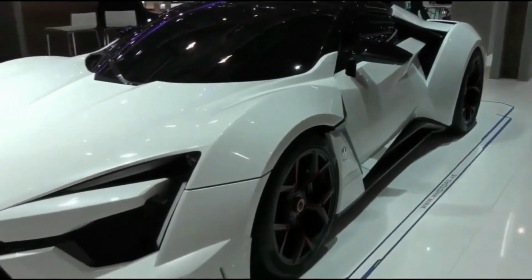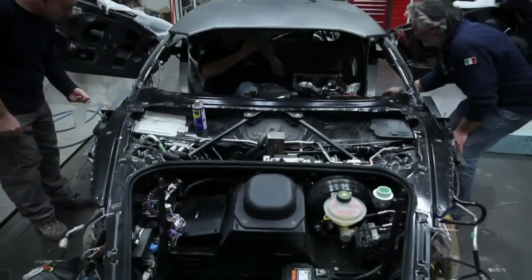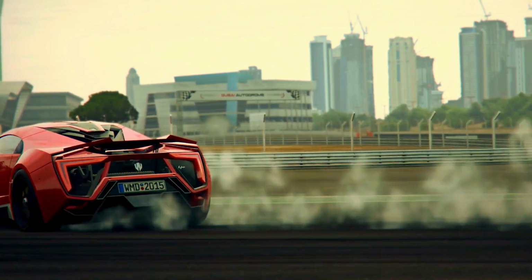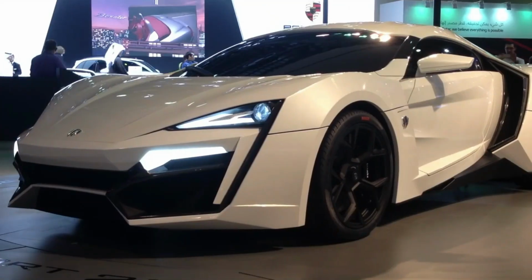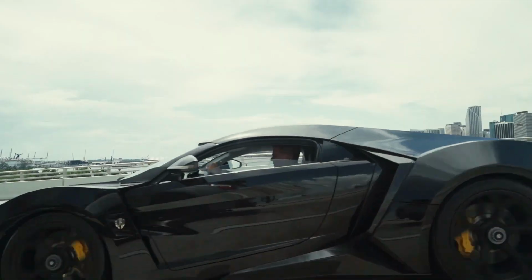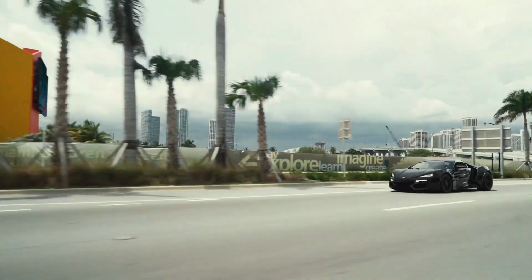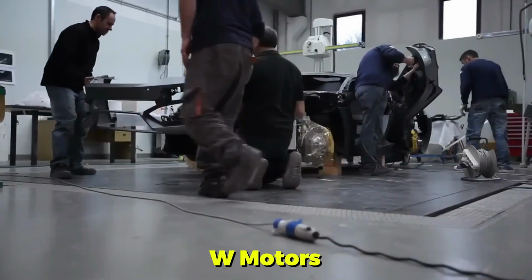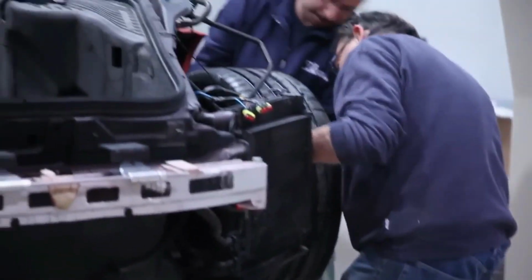This $3.4 million beast is powered by a 3.7-liter twin-turbocharged flat-6 engine that cranks out 780 horsepower. It can reach a top speed of 245 miles per hour. We're talking about a car that can go from 0 to 60 miles per hour in just 2.8 seconds. Insane, right? But it's not just about speed, it's about exclusivity. This car was built by W Motors, a Dubai-based manufacturer known for creating automotive works of art.